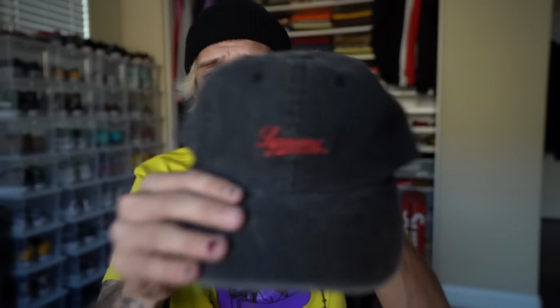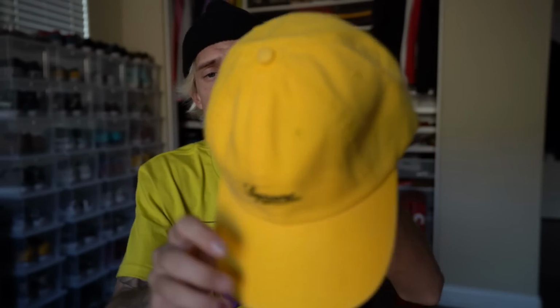All of these colors are more of a washed color. This black one with this red looks extremely nice. And then we get into the yellow, which I really enjoy. I like yellow. I like bright colors. I like pink, blue, pastel, all those kind of colors. I think this yellow one is extremely nasty.